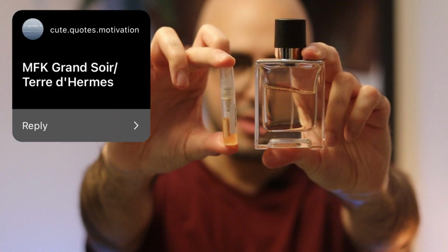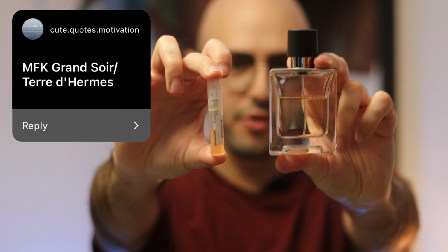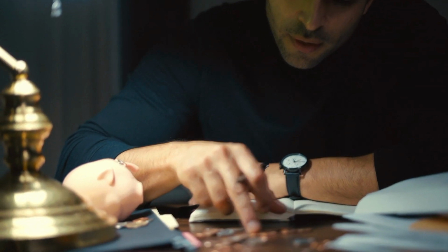Also, guys, bear in mind at the end of this, I'm gonna come back to all of these that are on my skin, smell them again after they've dried down a bit, and then I'll give my final out of 10 ratings. Terre d'Hermès and MFK's Grand Soir. And of course, I don't own a full bottle of Grand Soir because I'm poor. Obviously, because I spent all my money on fragrances, it's an obvious causation of things.